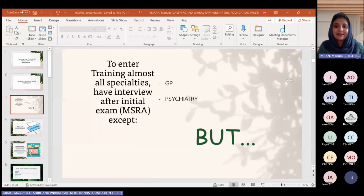One thing that is really tricky to cover in this session is what exactly you need to fill in the portfolio. Why is that? If somebody is applying for psychiatry training later on, they don't need an interview at this point. And if somebody is applying for GP training, they don't have an interview either. But before COVID, there used to be an interview for GP and psychiatry as well. We don't know when the interview will be brought back in the system, but at the moment, you don't need an interview.